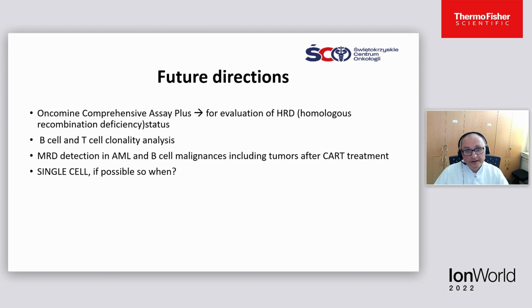Our future directions: we are going to adapt the Oncomine comprehensive panel for HRD detection, which is very needed and important for PARP inhibitors. We have very nice experience with B cell clonality analysis. We would like to introduce this, and we created a very robust panel for MRD detection in acute myeloid leukemia, which was validated against other sequencing machines and reagents. And we are going to introduce this test for our patients with acute myeloid leukemia.